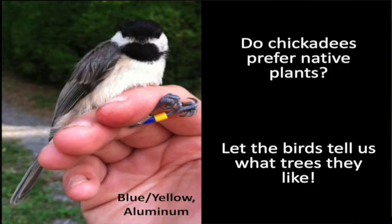The next question was to really understand, do chickadees prefer native plants? If these native plants have more food, are they actually preferring them? And we basically let the chickadees tell us what they like. So we use this technique called color banding. We actually capture the birds, we put plastic color bands on their legs, and then we can identify this bird with our binoculars and know exactly who that individual is.